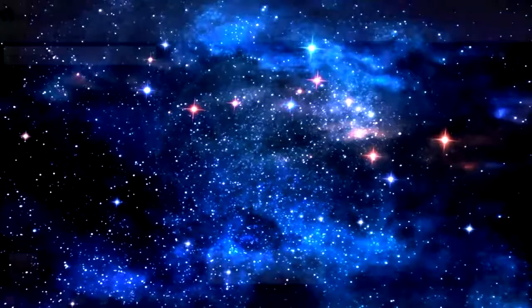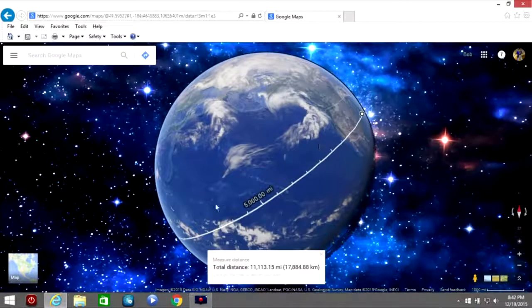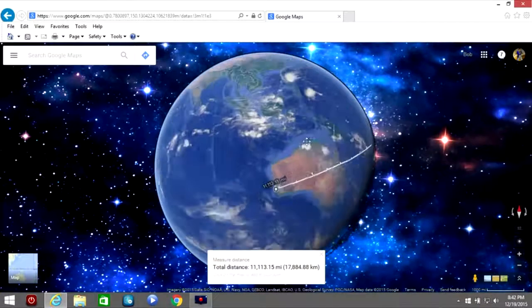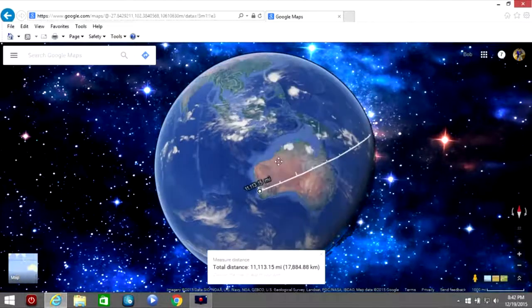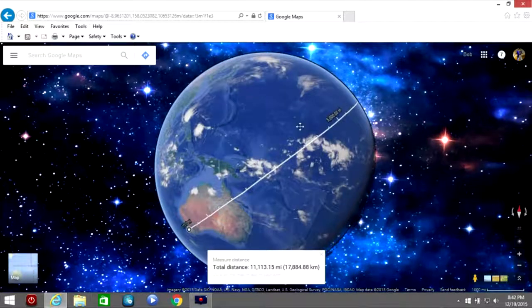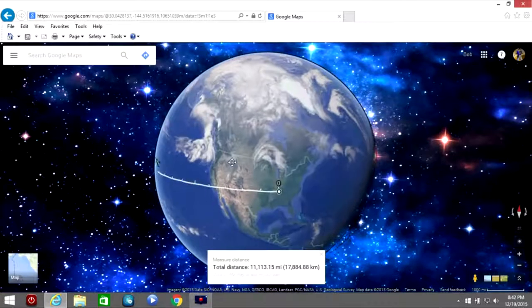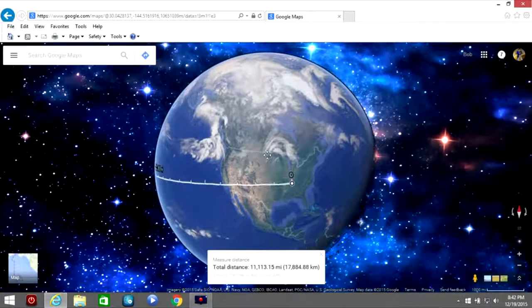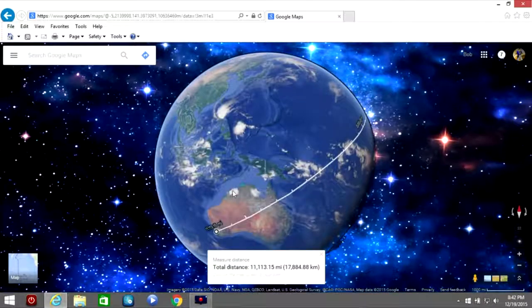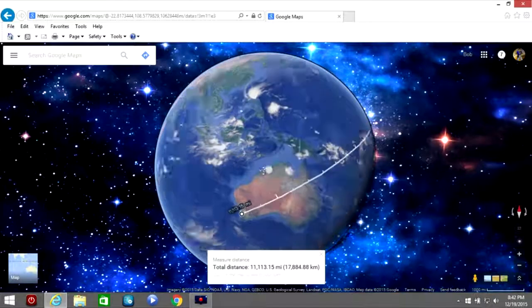So what I want to get to is a little Google map here and show you that there's the United States. I've actually got it marked on Tennessee. And we spin the Google globe around to Perth, Australia. I think it's 11,100 something miles. I'm not exactly sure. But explain to me how in the world, if the moon is in Australia, you can see it in the United States, or vice versa, the moon's in the United States, and you can see it in Australia.